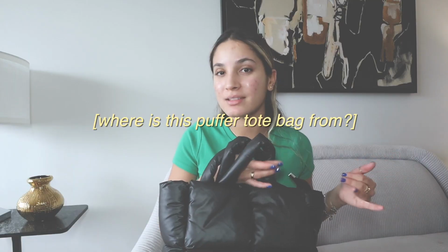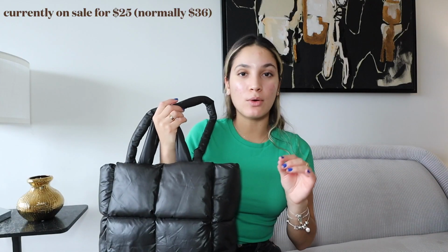First, let's talk about where this bag is from. So this is from Amazon. You guys, it's literally so affordable and such great quality. So I'll have that linked down below. They have a bunch of different colors and I just felt really drawn into the black because it is that shiny material. I love it. I'll also link a similar one that is matte. It's not the shiny, and I also was so tempted to get that one.